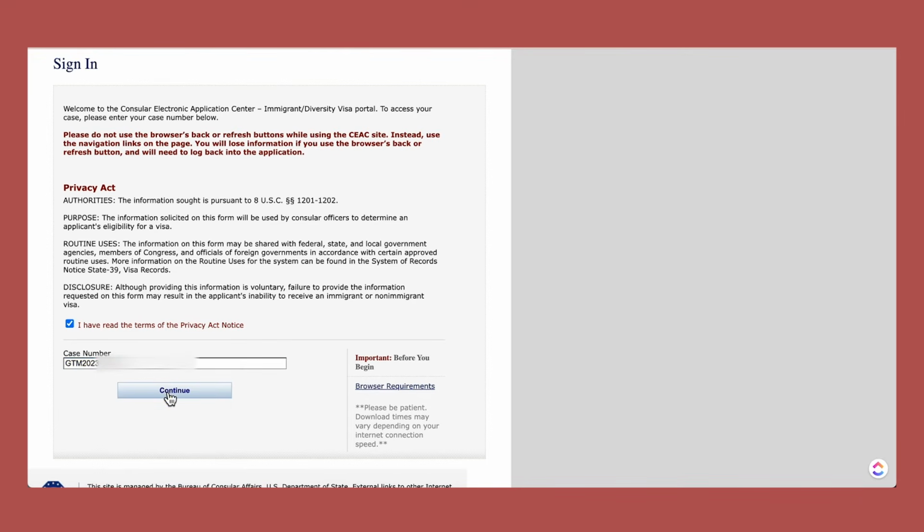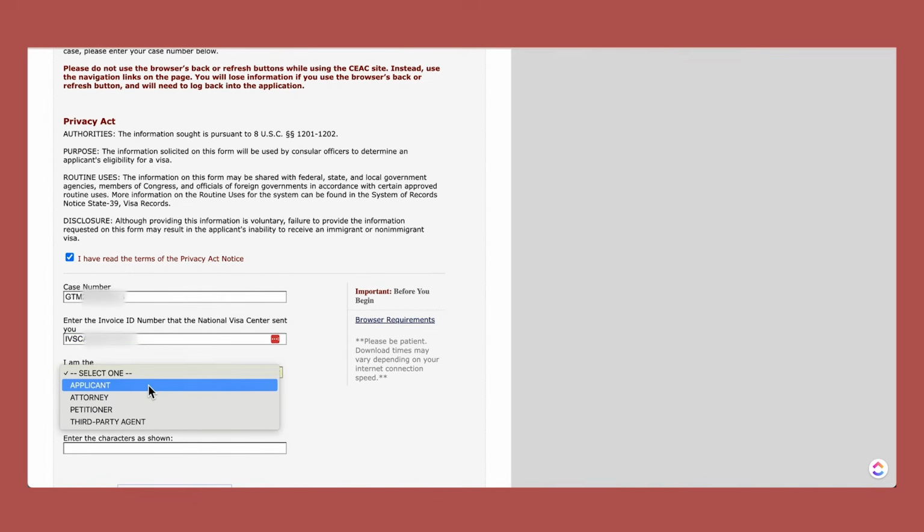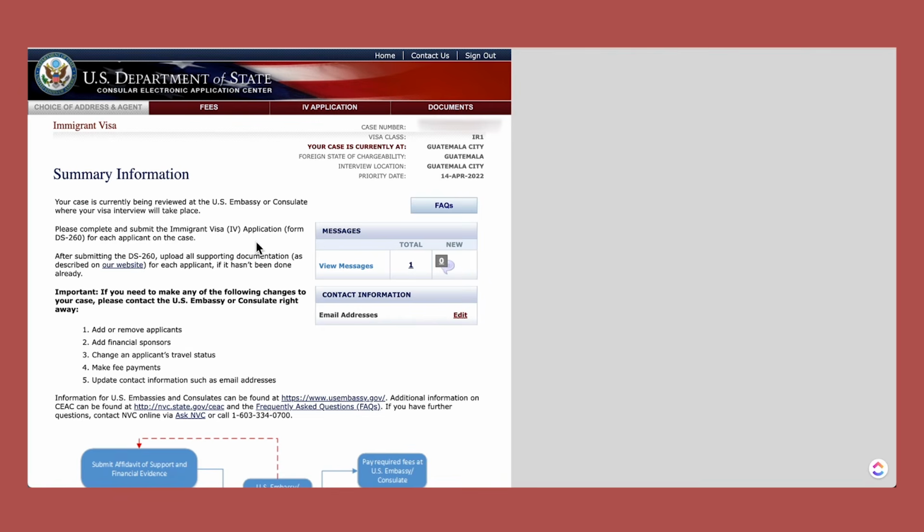You hit continue, and then now we want to put in the invoice ID number. You select your role in the case. So of course I put attorney, but you could put, if you're the applicant or the petitioner, and some people have a third-party agent, but I always put attorney. And then you need to put in the characters as shown. And so this allows you to get into your particular case at the Consular Electronic Application Center, CEAC.